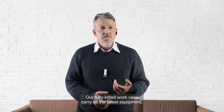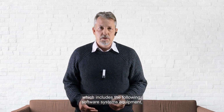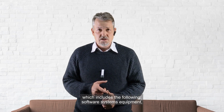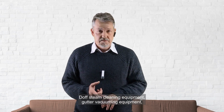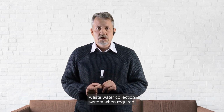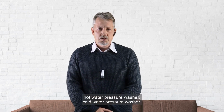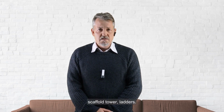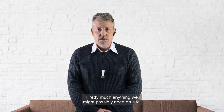Our fully kitted work vans carry all the latest equipment, which includes the following: software systems equipment, DOF steam cleaning equipment, gutter vacuuming equipment, wastewater collection system when required, hot water pressure washer, cold water pressure washer, scaffold tower, ladders, pretty much anything we might possibly need on site.